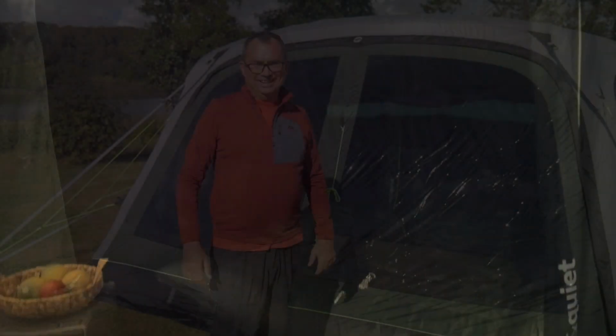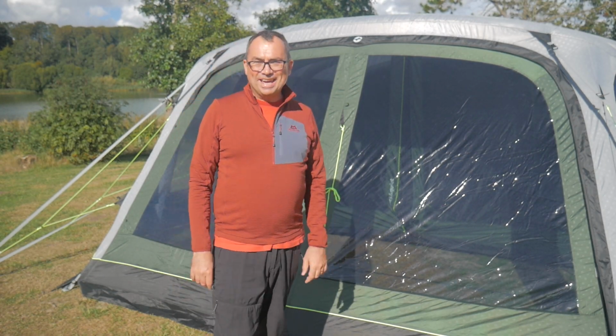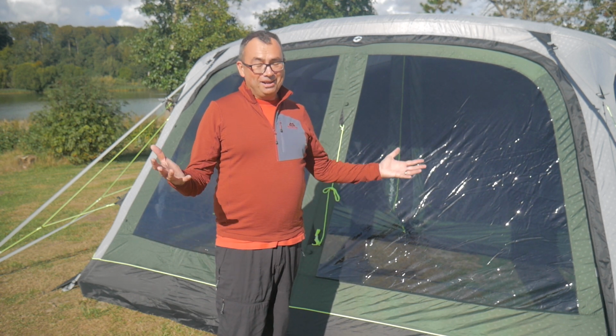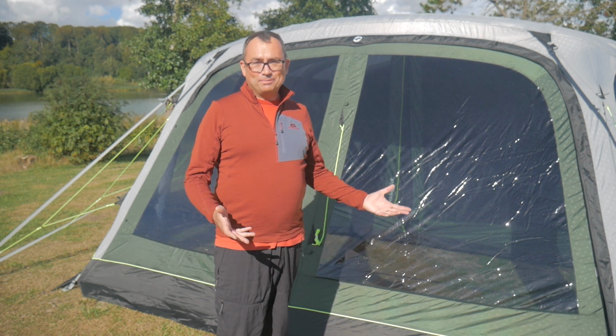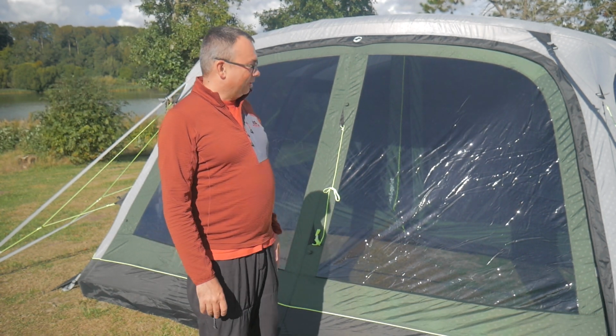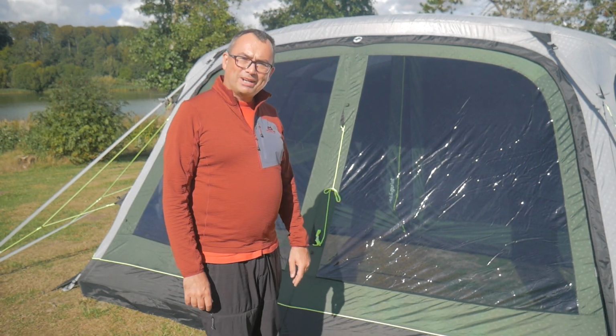Right, well, it's glorious weather at this campsite, and behind me here is the Outwell Jacksondale 7PA, a large family tent. PA means power air, so it's an inflatable tent. As you see, it's all shut up at the moment, so I'm just going to open the front up so we can have a closer look inside.